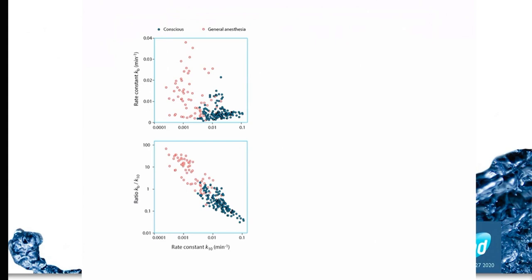We don't know where it is. It might be in the gastrointestinal tract, or I don't really know. If we take a large number of volunteer experiments, you'll see here that the dark plots are unconscious volunteers. When K10, which is on the x-axis here, is high, then we have a very low KB, and when K10 is reduced and becomes very low, then this factor becomes very, very high. We can illustrate this in various ways, but there's a reciprocal correlation between the two.